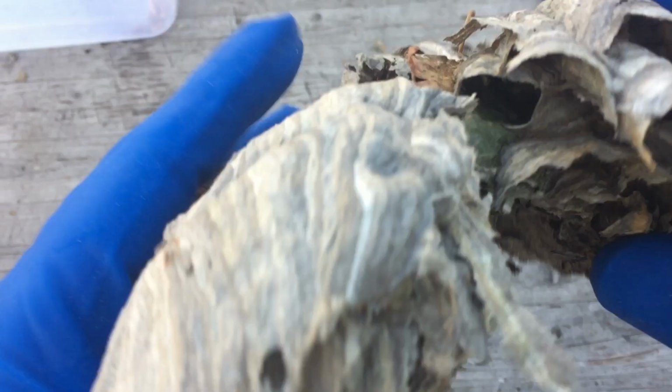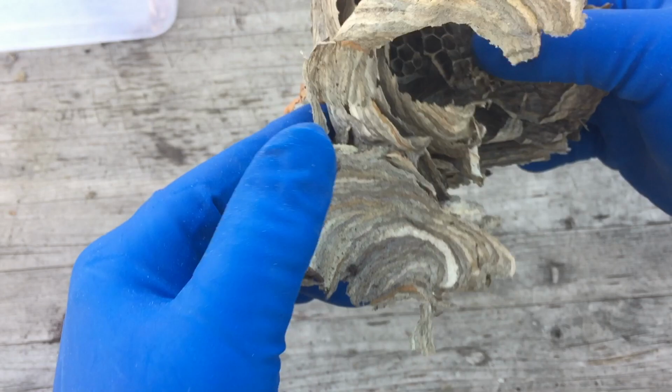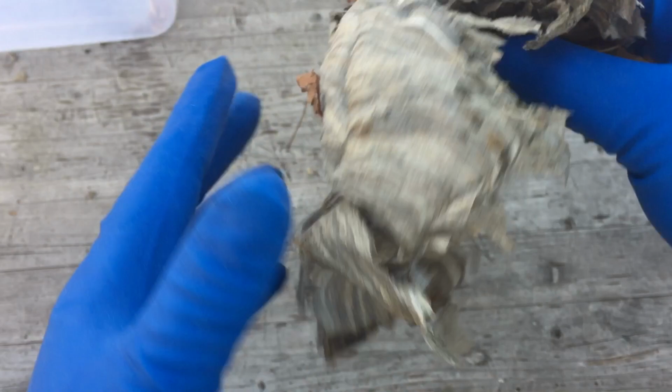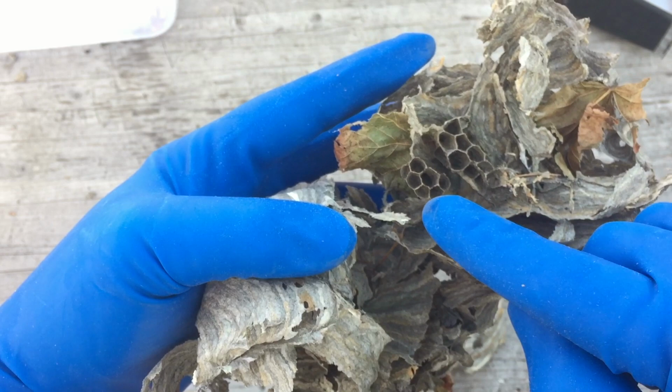It was hanging like this from the tree. This is the bottom, and the hole would have been about here somewhere, and it would have been hanging like this. Here's the top, and if you look inside, the only combs that survived are these little ones. This is how the nest began.